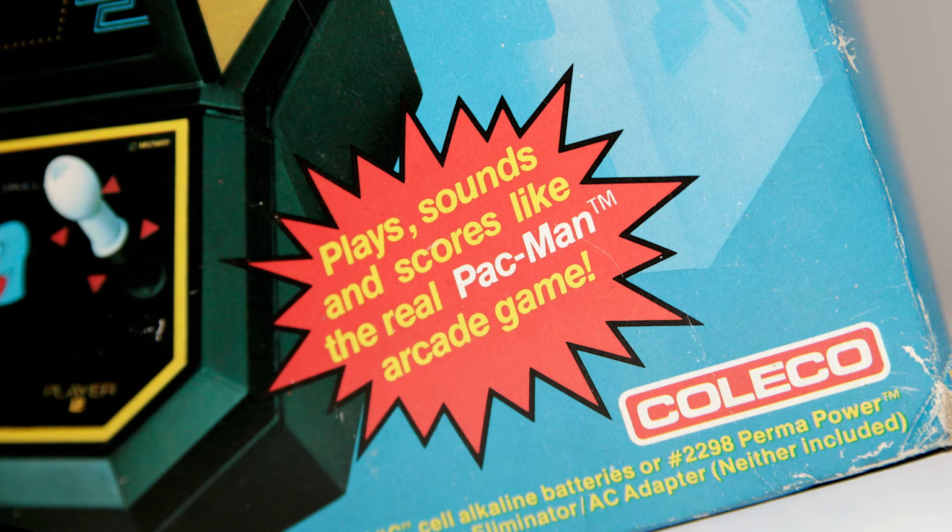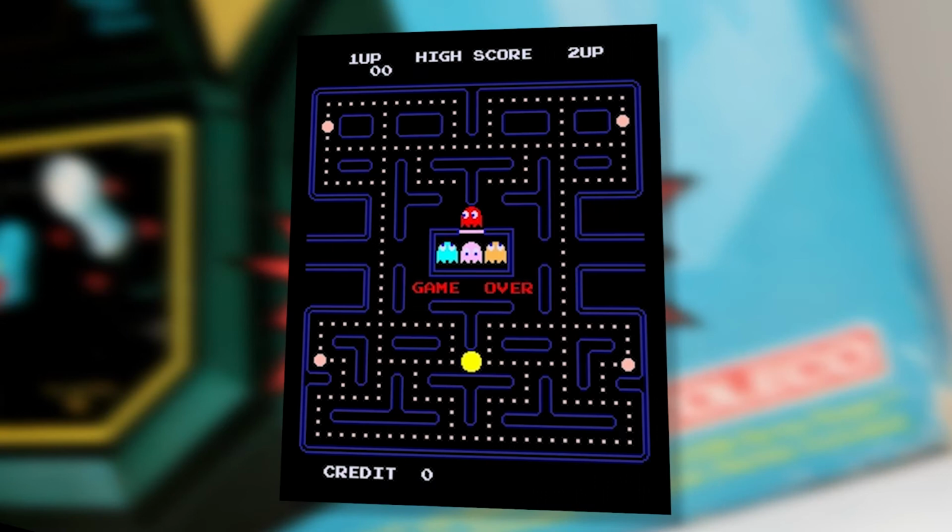I love what it says here on the box. Plays, sounds and scores like the real Pac-Man arcade game. Now, scores? I don't know, I was really rubbish at Pac-Man as a kid, not much better today, so I really can't comment about the scoring. Plays like? Alright, fair enough, it's Pac-Man. But sounds like? No, I don't think so.